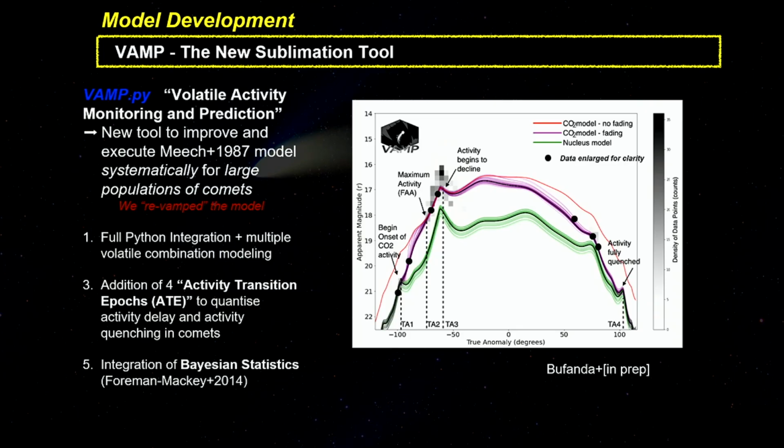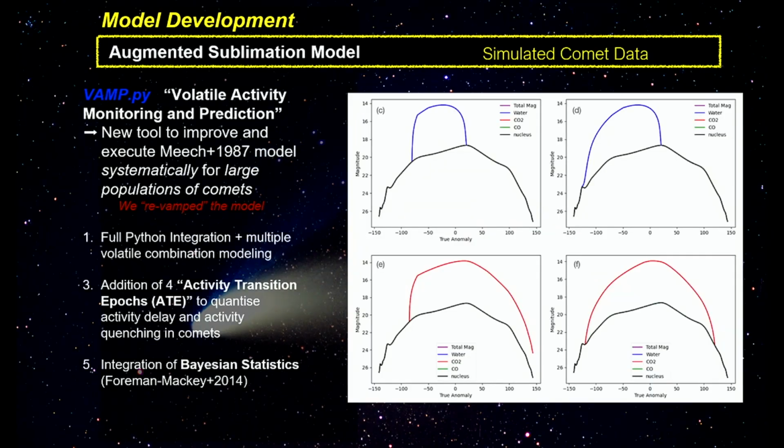So for example, if you have outbursts, and I'll explain this plot in just a moment, if you have a comet with outbursts that last for a month at a time, for example, the black line refers to the contribution to the brightness from just the nucleus. The blue line refers to the contribution from the coma plus the nucleus. And you can see we can simulate different situations like outbursts or gradual fading or a delay in onset of activity. That's a way to quantify and parameterize more complicated thermal processes happening on the nucleus with just the time of the events that are occurring.